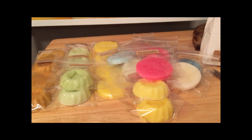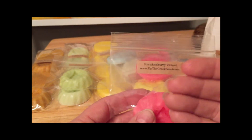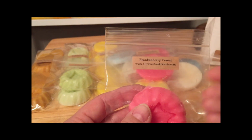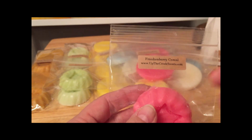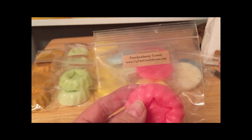So this is an awesome, awesome scent. It's an artificial fruity smell. And again, it has that cereal smell. It has that grainy smell you would expect if you opened up a box of Cheerios like when you were a kid. It's awesome.